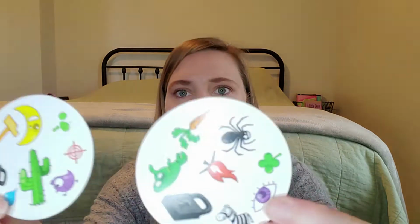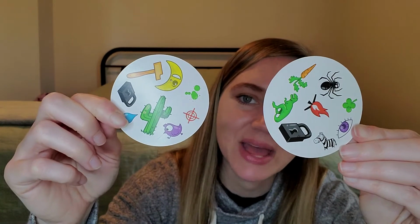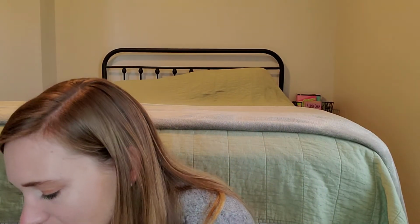And so you throw down another one, and when you spot it, what is it? I can't see it. There's supposed to be something in here. What matches? The lock. Okay, there we go. So the lock matches there. You're trying to find the match and do it the quickest. A lot of fun, and it just helps with reaction time for sure, and observing skills.